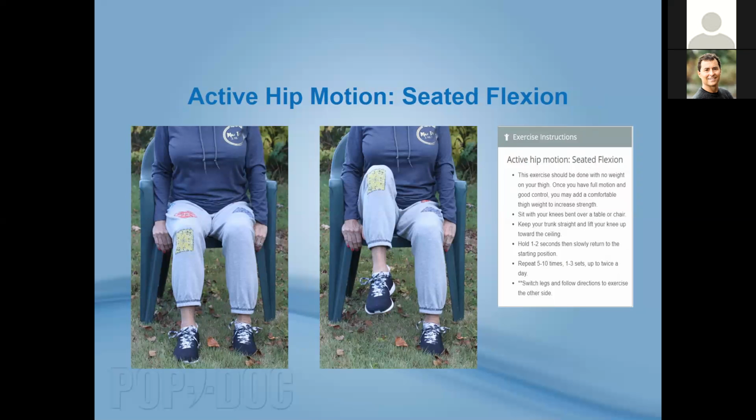And then there's active hip motion of seated flexion. While you're seated, you bring one foot up, while keeping your back straight, so you're moving through your hip to bring your knee up towards your chest. Once you get up to where you can't, you gently bring it back down, and you repeat this 4 or 5 times. Once again, this wakes up the muscles, stretches out the hip a little bit, and brings some blood flow to keep all the cells around that joint healthy. Then you can go to the other leg, of course, and you can do that 3 or 4 times as well.